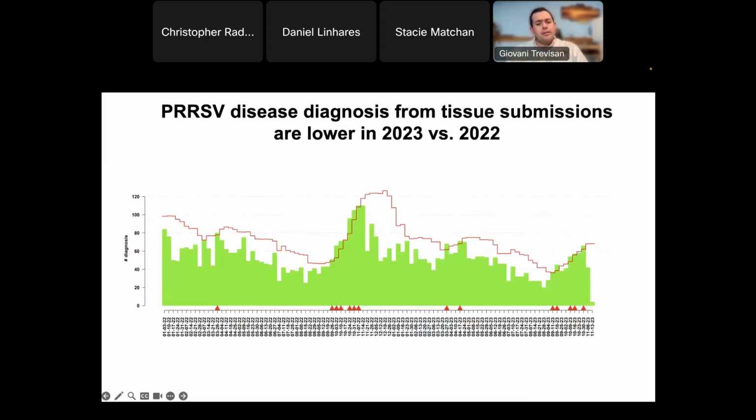What we have there is a line that monitors what is above expected, and when you have those triangles in the x-axis, that means we are having more detection. But if you look first at a similar time between 2022 and 2023, that is this red line over here, you can see that around August, the number of PRRS virus cases started to go up last year. In 2023, they continue to be at a lower number of cases detected.